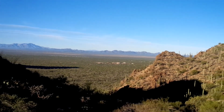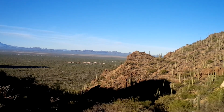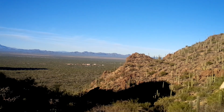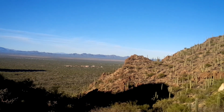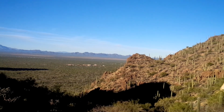And if you look out there just before you get to those mountains, you see this large area. Looks like it's been cultivated, and it's all flat. Now, some of those are alfalfa fields, and they grow feed and stuff like that for the livestock that they keep. But quite a bit of that is actually owned by the city of Tucson.